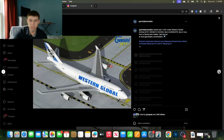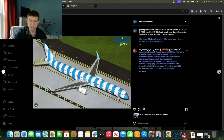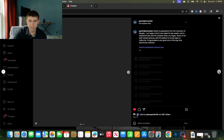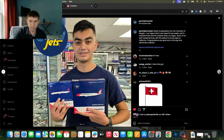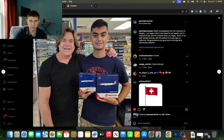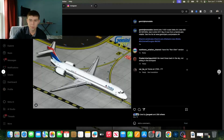Spirit Airbus A321neo 1-200. You get the Western Global Boeing 747, looking quite strong as well. Condor Boeing 777-300, Lufthansa Boeing 787-9. And then, yeah, once again, you get these various highlights here of some of these new releases and so forth. And you will get multiple of these at once sometimes. So here's an angle here of various shots, including Todd. So that's awesome. And even Elliot got in on this one. So that's fun. It is cool to get the multi-swipes from time to time.